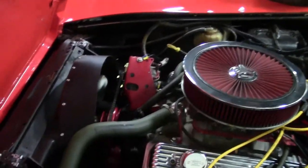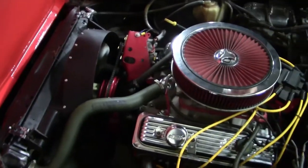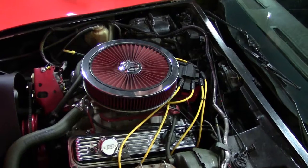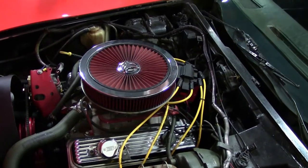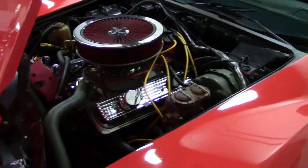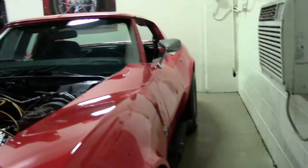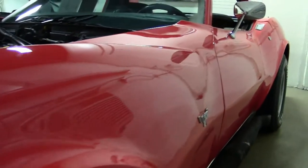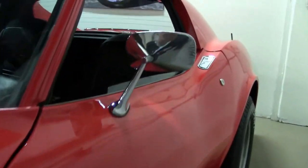And as you can see, chrome valve covers, just a good-looking engine compartment. She runs beautifully, no issues there. And at only $12,999, with the newer paint, newer interior, this could make somebody a really fun weekend car.